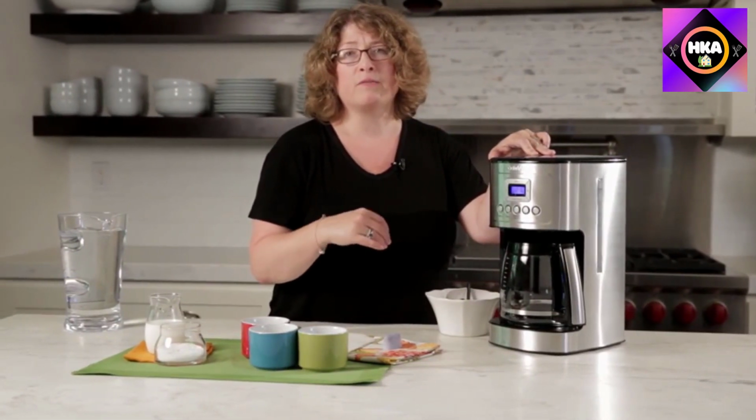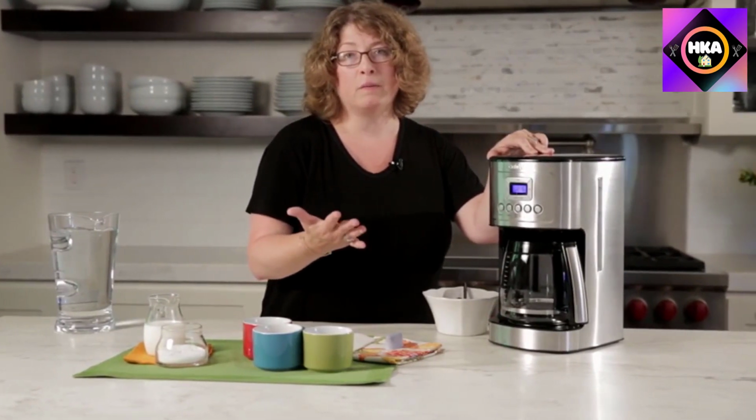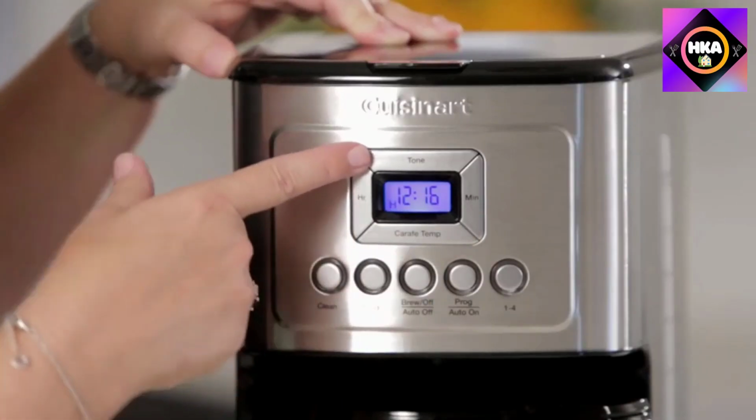One of our favorite options is the Cuisinart 14 Cup Programmable Coffee Maker. The stainless steel construction on this machine lets it blend into any kitchen decor. It can brew a small amount or a full carafe of 14 cups, so it's good if you need a little joe or a lot.